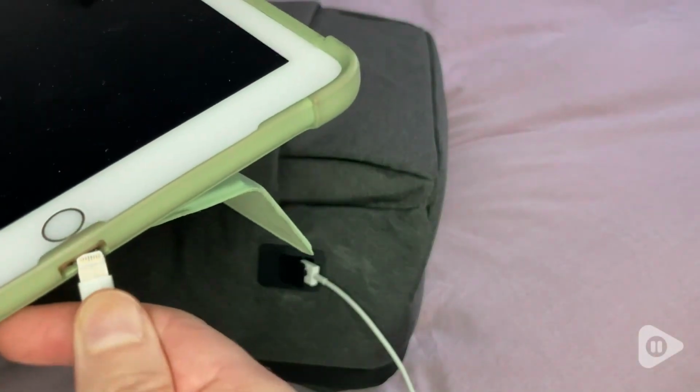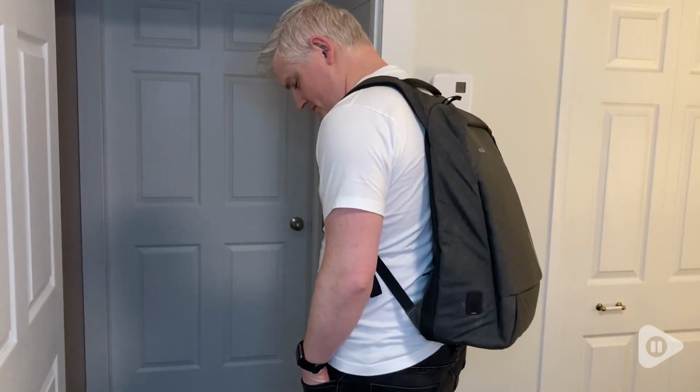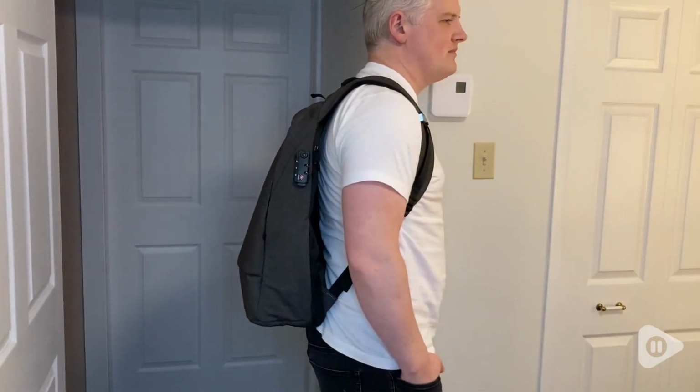Backpacks can sometimes be bulky and cumbersome, but what we really love about this backpack is the fact that it's really compact and streamlined in its design.